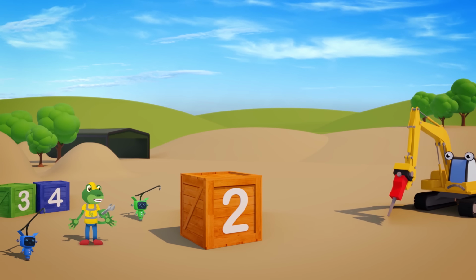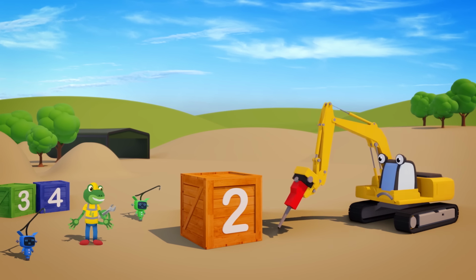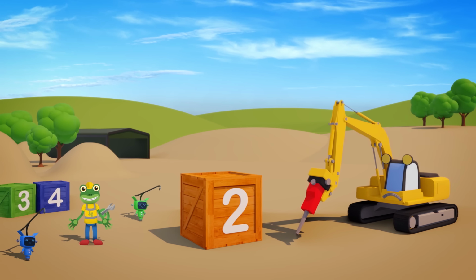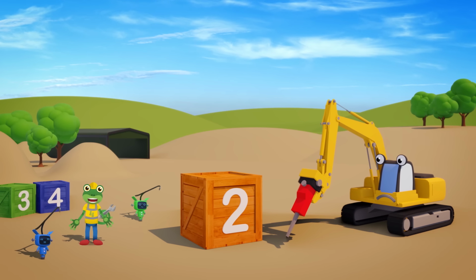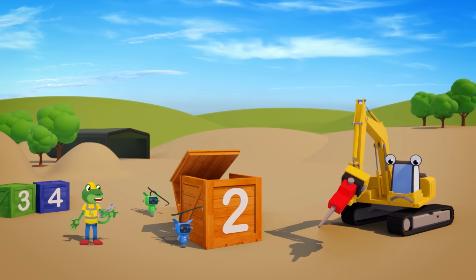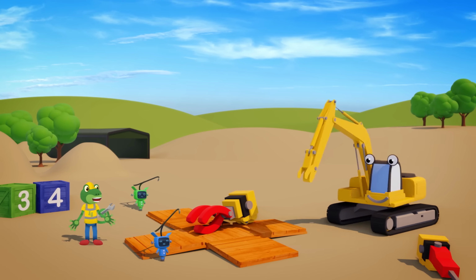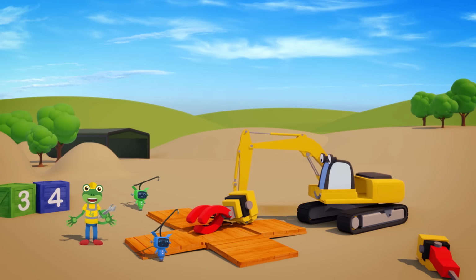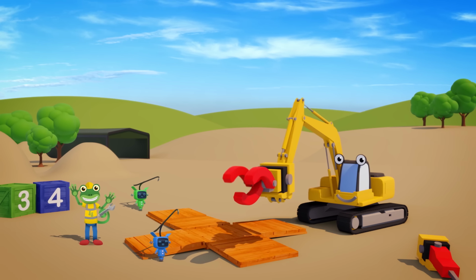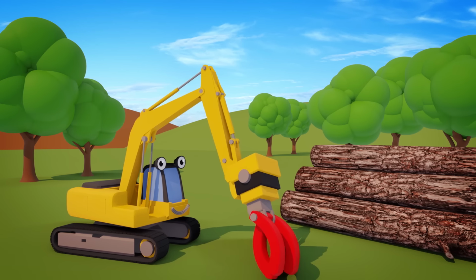Oh dear, Eric. It sounds like the impact hammer wasn't quite the right tool for you. Eric found that tool too shaky. Let's try something else. Let's see what's in crate number two. It's a grabber. This tool is perfect for picking up large objects, like logs. Time to try the grabber. Let's pick up all those trunks.